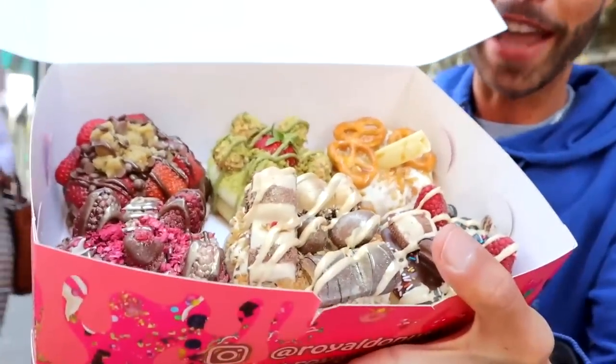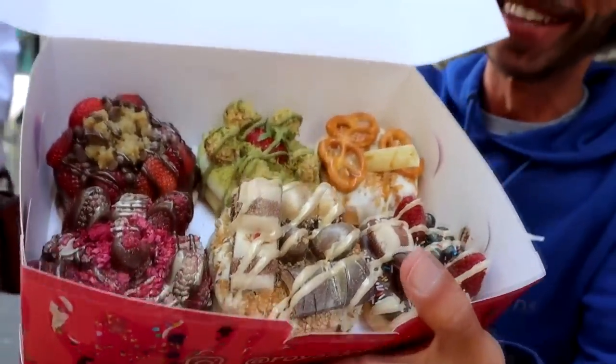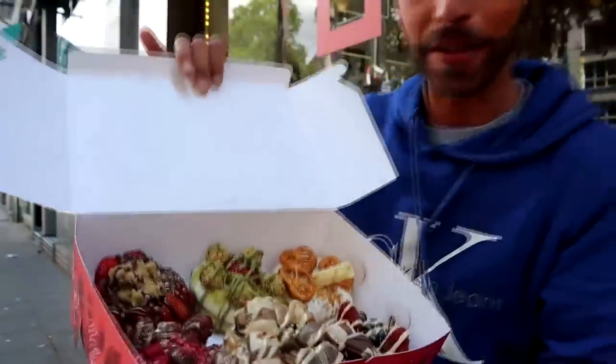Guys, just look at this delicious donuts. Oh my god, I cannot wait. Just look at them. Thank you so much, Royal Donuts. You guys are the best.